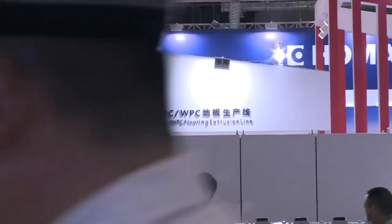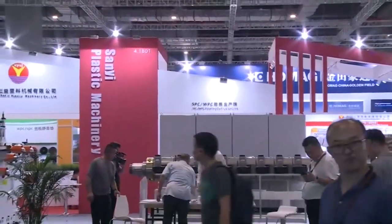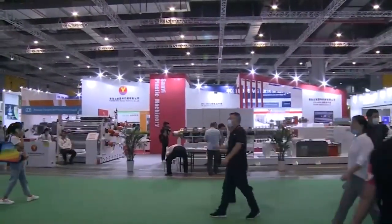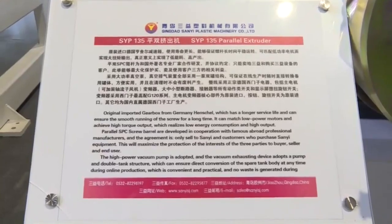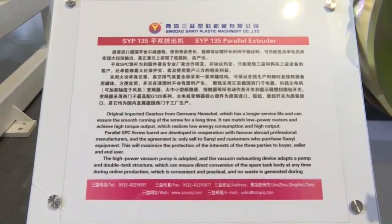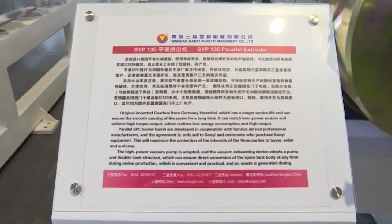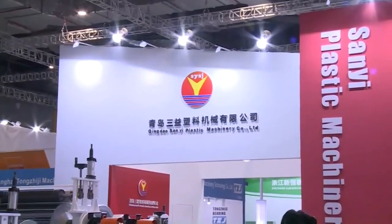In March 2017, we developed a WPC wood plastic composite foam multi-layer co-extrusion one-step floorboard extrusion line, and a WPC wood plastic foam and SPC rigid core stone dual-use one-step extrusion line. Based on the business strategy of producing one generation of machine, reserving one generation, and developing one generation, in April 2017 we launched a large-scale parallel twin-screw 135 PVC crust foam board extrusion line, which directly increased production capacity to more than 1,000 kilograms per hour.